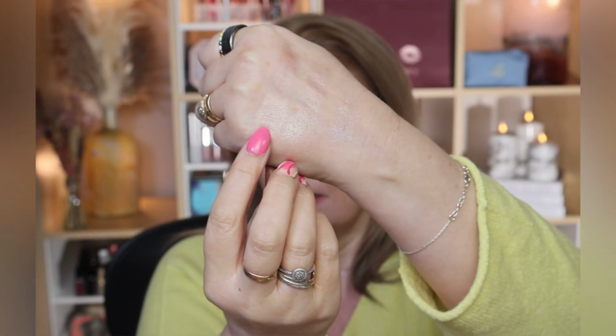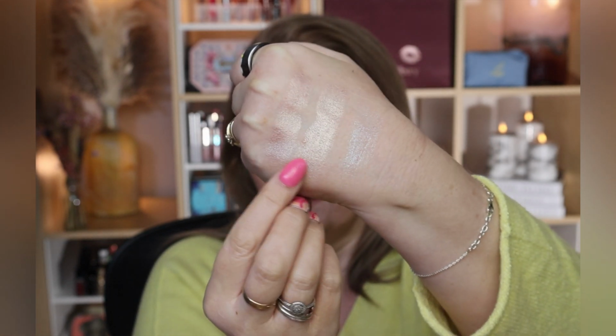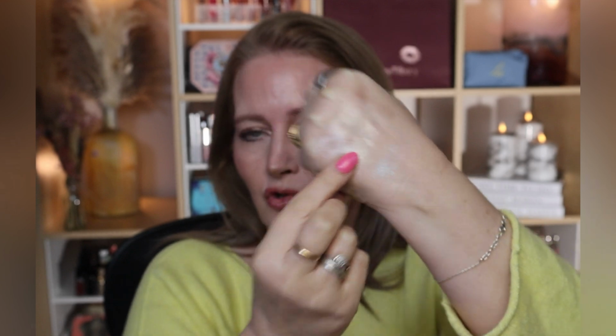On my hand it looks the same. So if you were to swatch this one in store, you might think that they're really similar because they do look so similar on my hand. But no, the Fenty one is, I'd say, triple the shine. Whereas the Natasha Denona is that really subtle shine, which I personally prefer. Although Fenty is very beautiful, but I just think it needs a little bit too much work for me because it really is a massive shine.